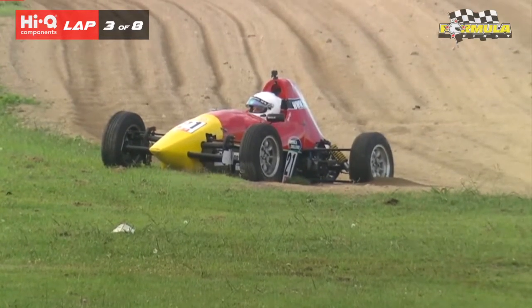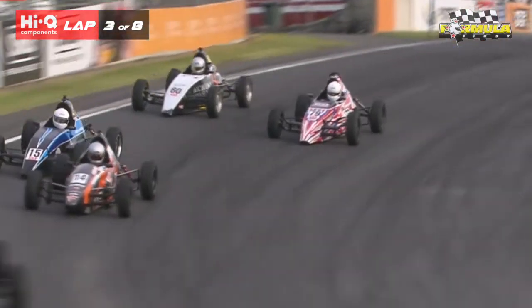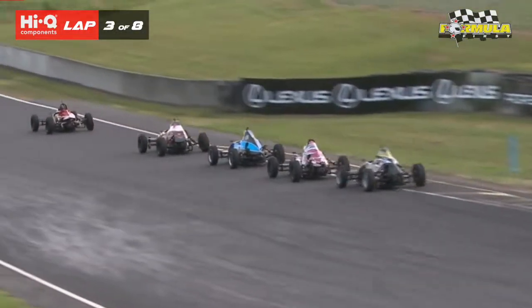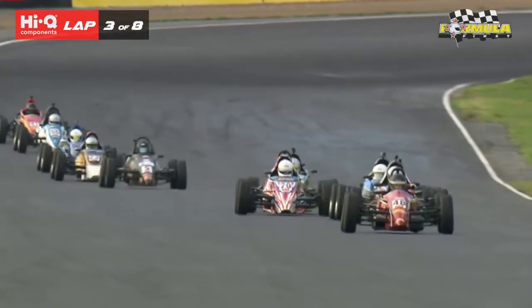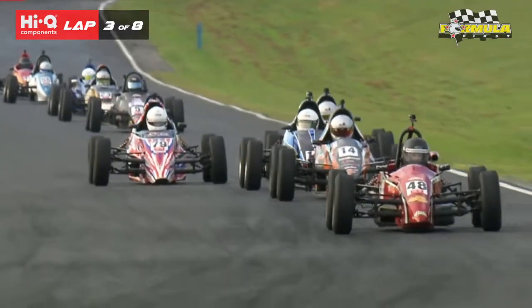Oh, and we've beached it. Sean Logan there in his Formula Challenge. I'm not quite sure where that is, but that's very unlucky for him. Bit of March Madness. So that's turn 2, just carried on a bit too much speed, I think. Hopefully there wasn't anyone else involved in that incident there.